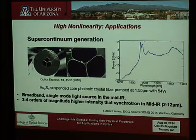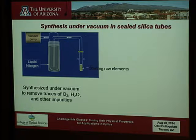Okay, so I hope I convinced you that these materials, chalcogenide glasses, are useful for a number of optical applications. So now how do we actually make them? The main idea here is that you do not want any oxygen and water in there. And the problem is oxygen and water are present in the atmosphere, so we have to do all the synthesis under vacuum in a controlled environment. And so typically you have a silica tube connected to a vacuum system with traps to trap oxygen and water and any other contaminants.